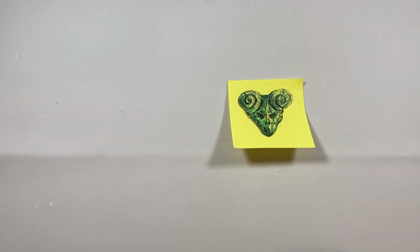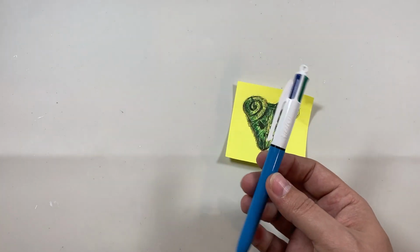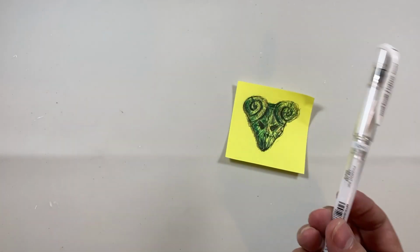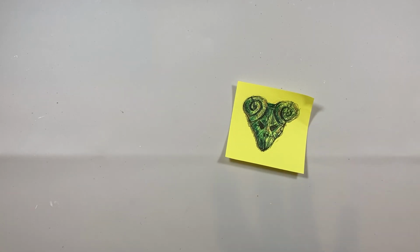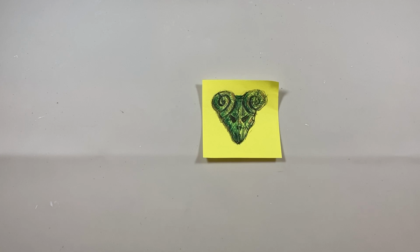So I'm going to turn the camera around and let's go through all of my post-it notes. So we are starting off. Our next post-it note in the group is number 10, day 10. The prompt was pick. So here we have the pick of destiny. All of these are being done on just plain old post-it notes with a 4-colour Bic biro and occasionally a Uniball Signo white pen.